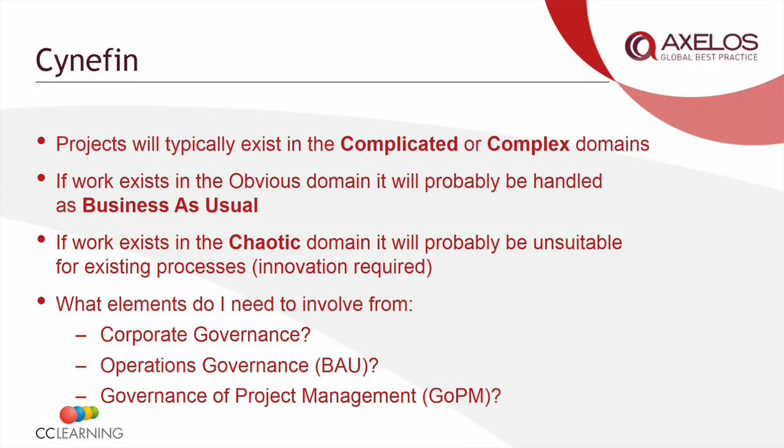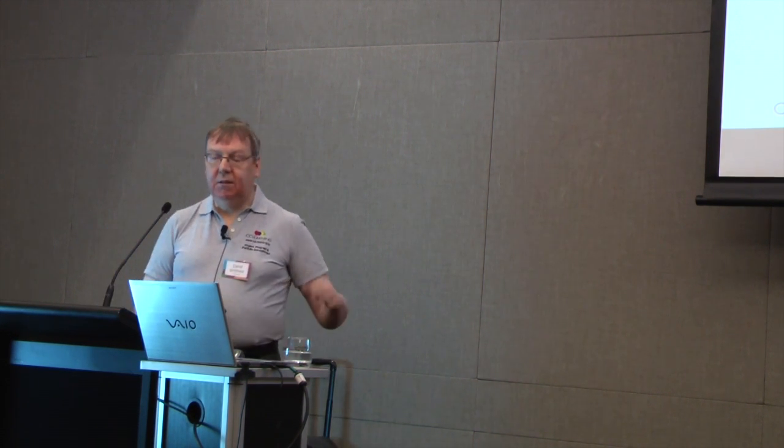What this relates to, the bottom here, is how do I relate to corporate governance? How do I run my organization? How does it impact on operations, government, business as usual? How does it relate to how I do project management? Cynefin is quite a powerful concept, in effect guiding you through your toolkit. As I said, do I need full-on waterfall? Do I need full-on agile? Do I need a hybrid?